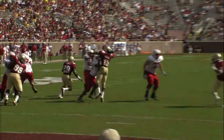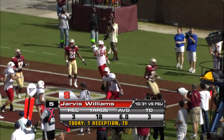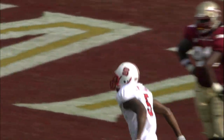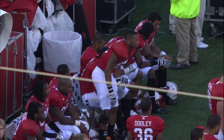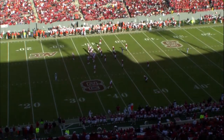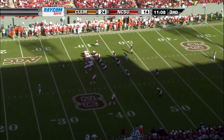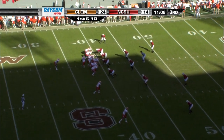Well, he had only three catches for a total of 18 yards, but NC State's Jarvis Williams scored three touchdowns off those three catches when we were down in Tallahassee a couple weeks ago. The Orlando native caught touchdown passes of 5, 6, and 7 yards against the Noles. So the ball did go out of bounds and they'll mark it on the 40. That first drive by NC State went 9 plays, 75 yards. Of course, the two penalties were huge, the horse collar and the hit out of bounds, but it's a big 7 points for NC State.